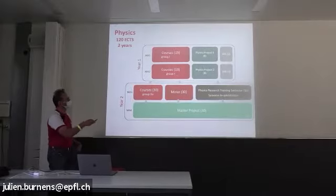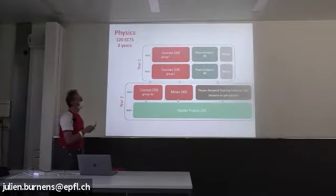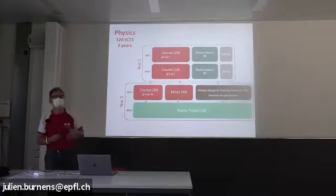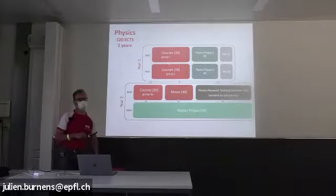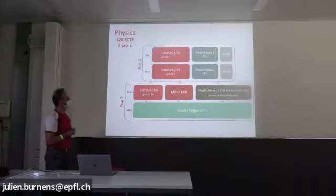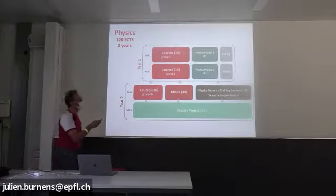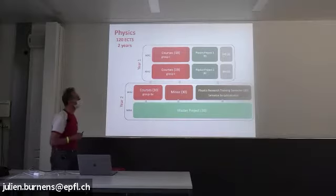We have a plan that divides this master in 4 semesters. The first 2 semesters are the academic semesters, where you are supposed to take courses for more than 38 credits, which are divided here a little bit arbitrarily between 19 credits in the first semester and 19 credits in the second semester, which can obviously be modulated.